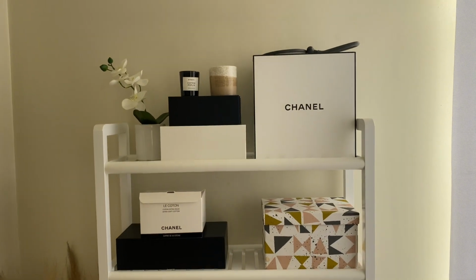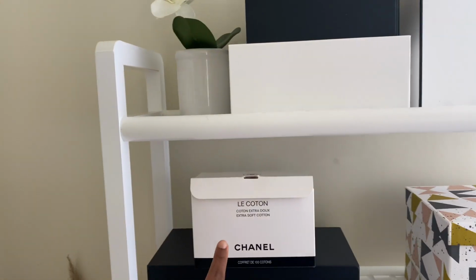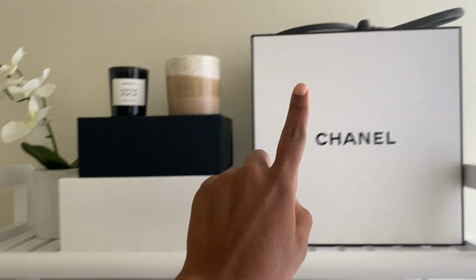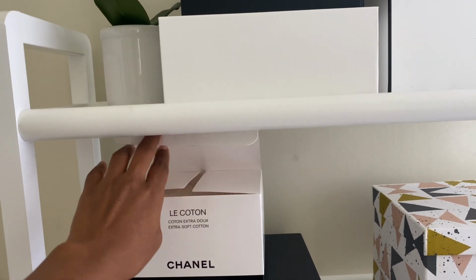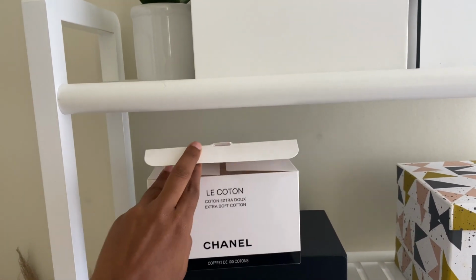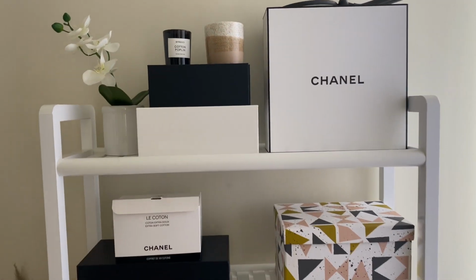I have a few of my boxes here from Chanel. This is what my cotton wipes come in. So if you want a really nice Chanel box, just order these cotton wipes from Chanel. I love these cotton wipes, by the way. I use them for my face. And then you'll get a nice little box. I'll put a link down to them below.